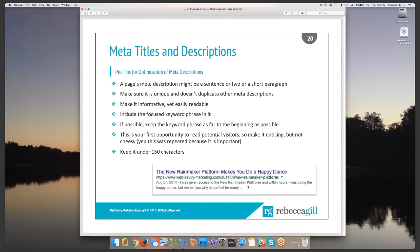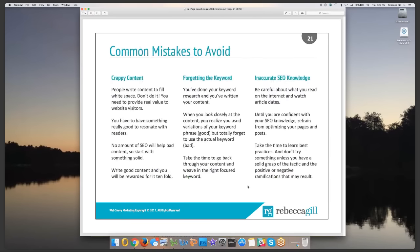It should be, again, one or two brief sentences. It should describe the content. It should entice someone to click through to your content without being cheesy and kind of salesy. Remember, SEO, the snake oil salesman, you want to avoid that. You just want to build trust from the search engine results page.